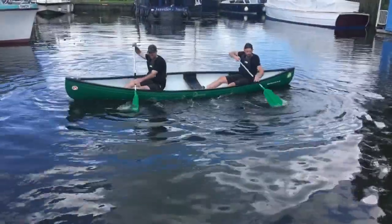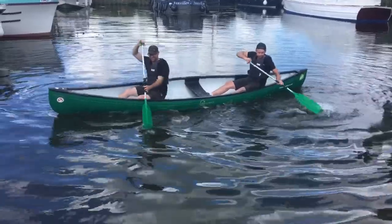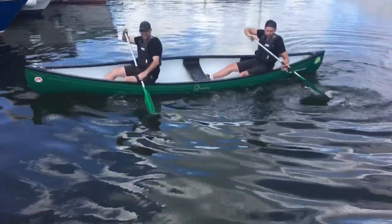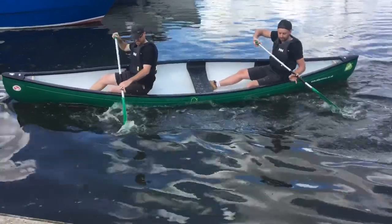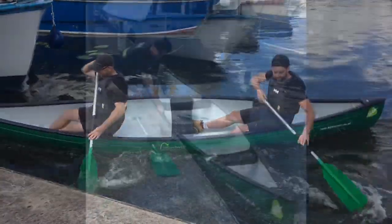What you can see Steve and Luke doing here now is they're taking the paddle far away and they're spreading the toast. They're buttering the toast in a round arch, and that's making the canoe move sideways and bring it in towards the pontoon, so they can bring it up nicely to where they want to moor the canoe up, just by buttering the toast.